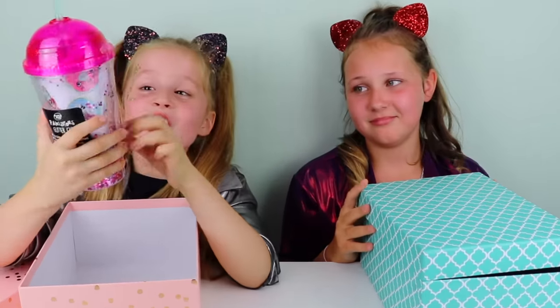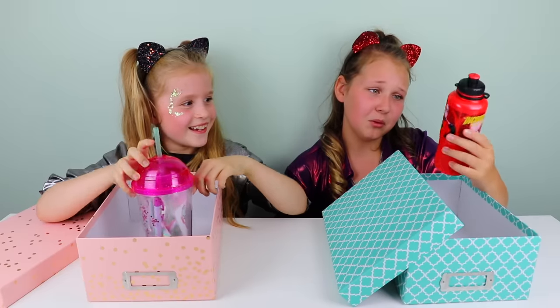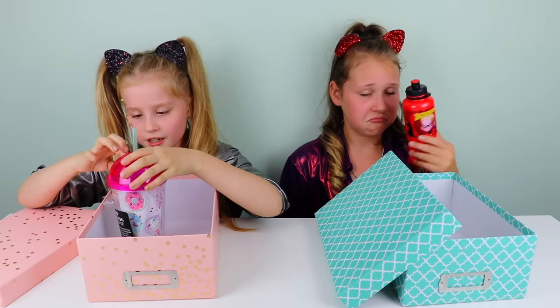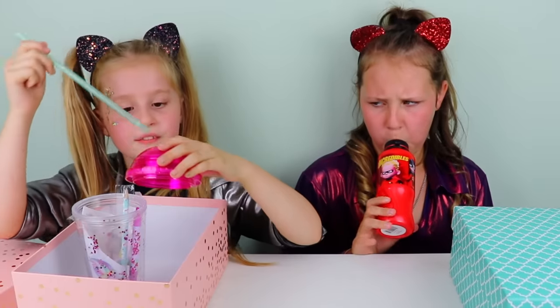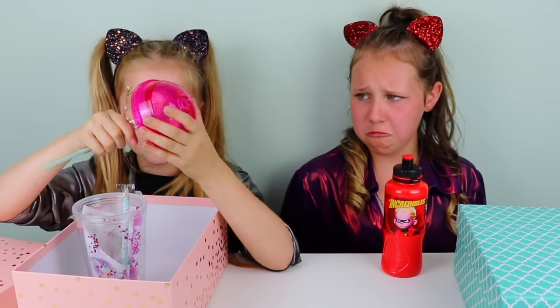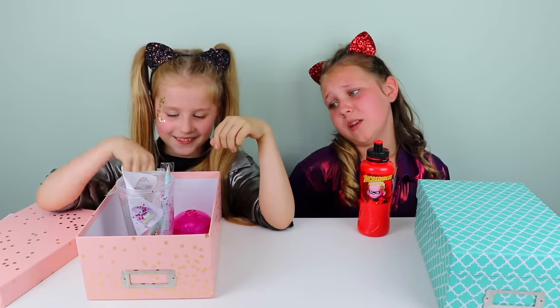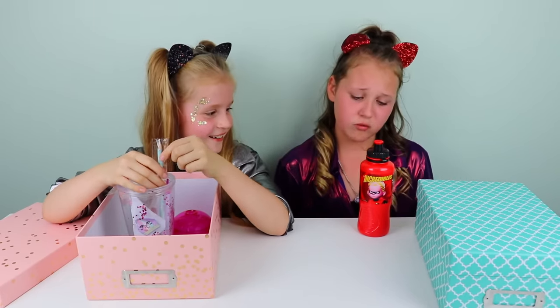Yes! Look how cute this is! It's like a glitter cup! I got Incredibles. This one is so cute. I'm going to see what kind of stationery I got inside. Oh look, I even got a straw to go inside here so I can actually drink from it. I mean, Incredibles isn't that bad, but that's glittery and pretty and pink. And this is just red.